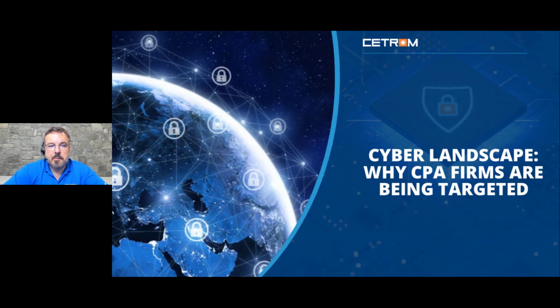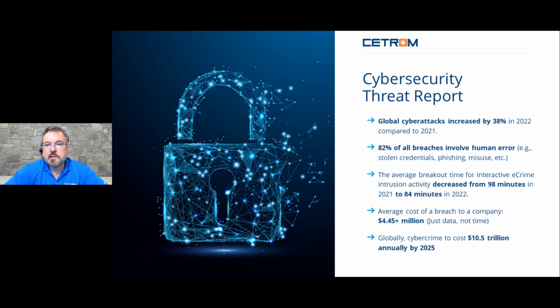So let's talk about cyber landscape at the moment. These are the numbers, guys and gals. And we know accounting firms love numbers, and this is really what you should be focusing on, trying to justify your return on investment to invest in security. Cyber attacks have increased 38% just in 1 year for 2022, and that's up from 2021, and that's up from 2020. It's a growing line of business that it's turning into a $1 trillion line of business.